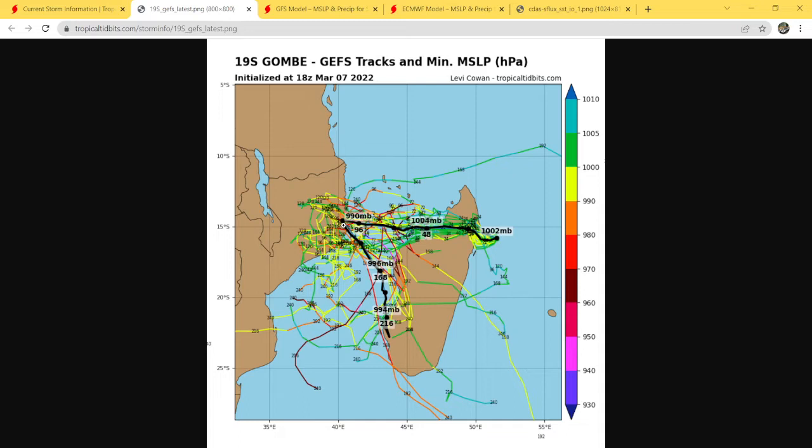and it has it going down. The peak here is 990 millibars. That's at 96 hours out. But we don't know about these other points here and what those millibar pressures are. So like we said, we have to take this with a grain of salt.